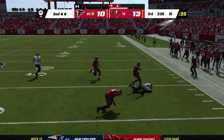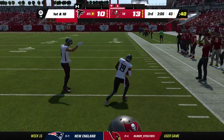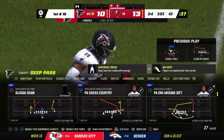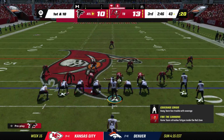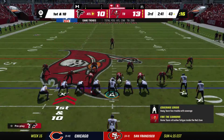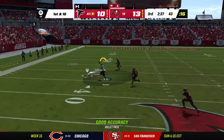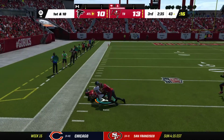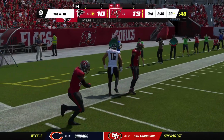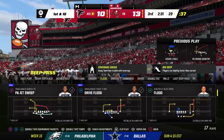Now a nice throw here right side. He hauls it in. And they're going to get this beyond the 40 before he's taken down. 27 yards there, a first down. On play action, they'll throw. That one caught downfield by Watson. And he'll go down, but not before getting this inside the 30. A really good pickup of 28 yards.